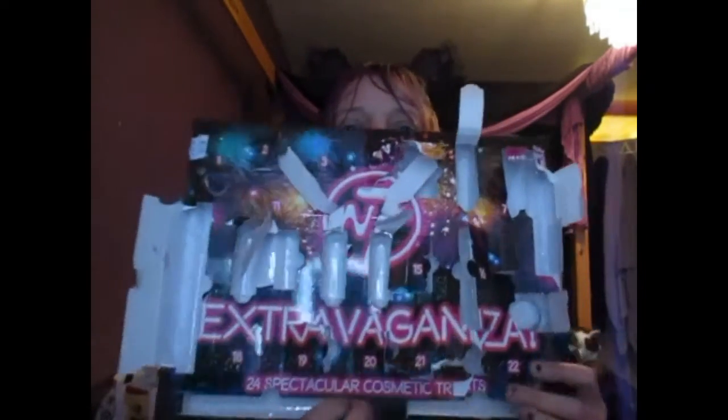Okay, so that is the W7 Extravaganza 24 Spectacular Cosmetic Treats calendar. And that's what I've done to it. So, it was $14.99. I got it for $5.99 in Beauty Outlet. You can buy them online. They're an online store. And I know they have one in Resort World in Birmingham, just by the NEC. Okay, so that's that one.